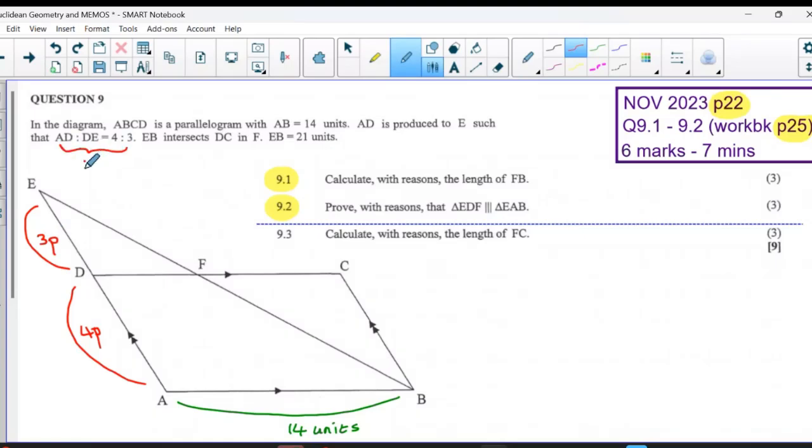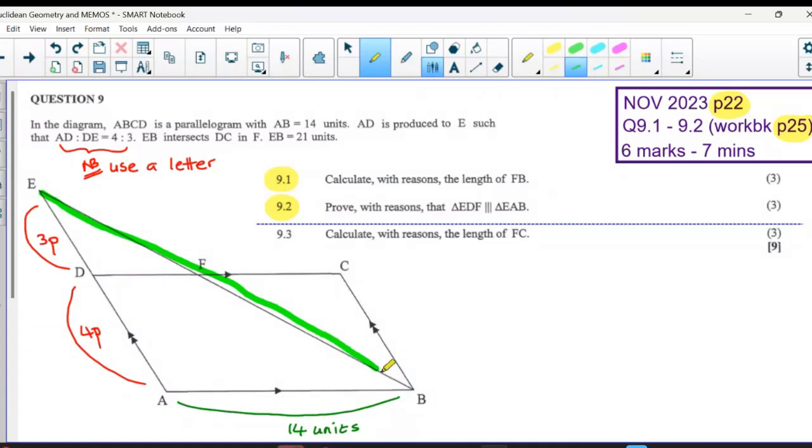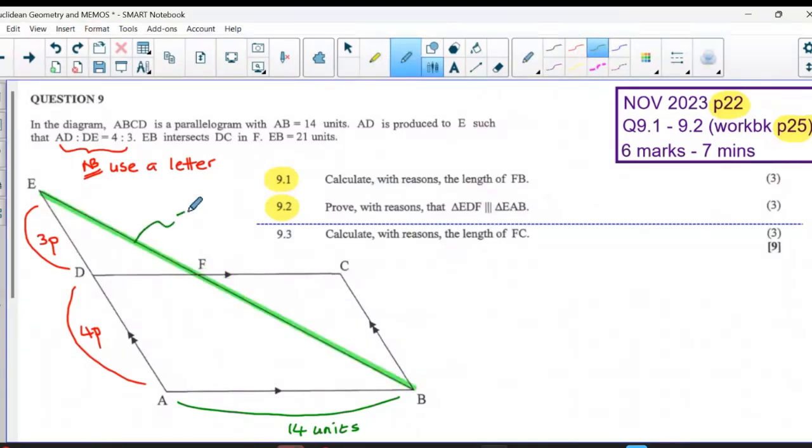Okay, so for this, you must use a variable. You can use a letter, you can use X, you can use P. I'm choosing P, P for Paolo, that's my name. So I chose a P. Okay. They've also told me that the whole of EB is 21. So I'm going to highlight the whole of EB, and that is 21 units.